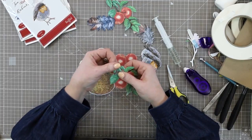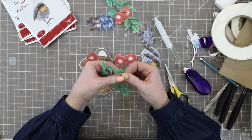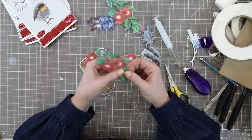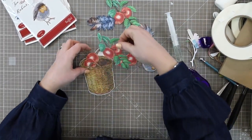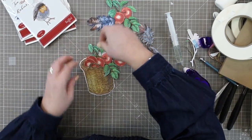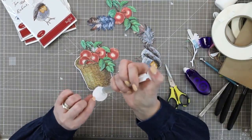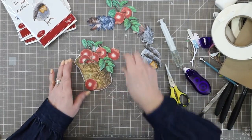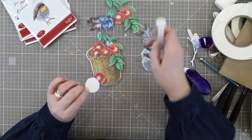So now I've got these on a stem on here, and I'm going to put some shape on. I'm going to put some 3D glue gel on, and this is where I'm actually tucking this in. I'm going to lift that up, pop that inside there. So now I've got that on there, and again I'm going to fill this basket, but also, oops, one of my apples has fallen out. Okay, or a couple have fallen out.